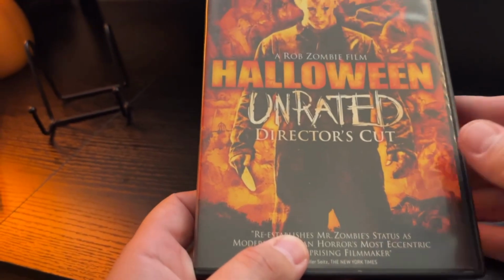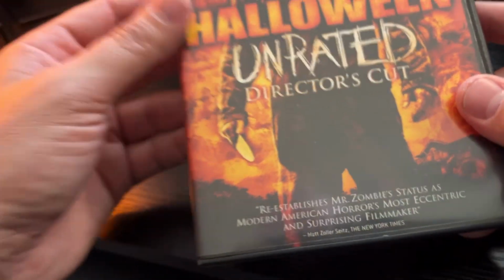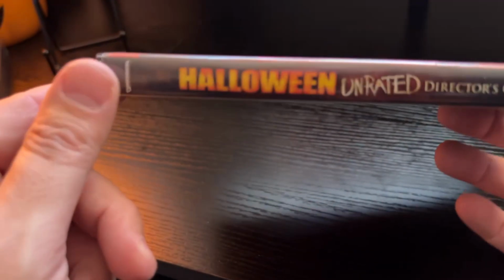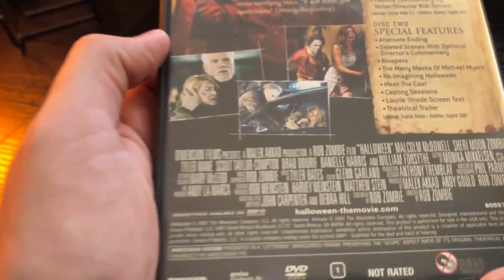We have moved along into the remake series of Halloween. This is the 2-disc special edition Rob Zombie's Halloween. This is the unrated director's cut, which was first available to us. I think I got mine at Target.